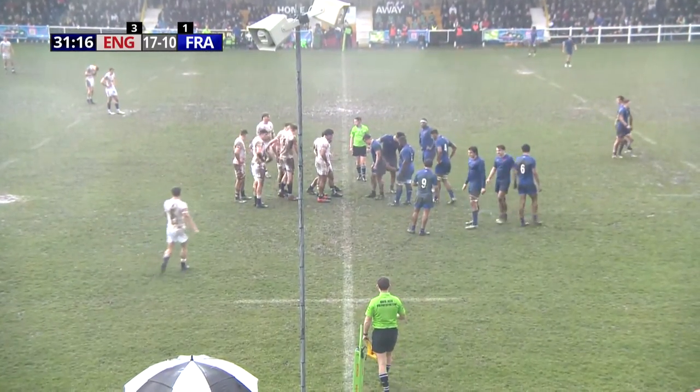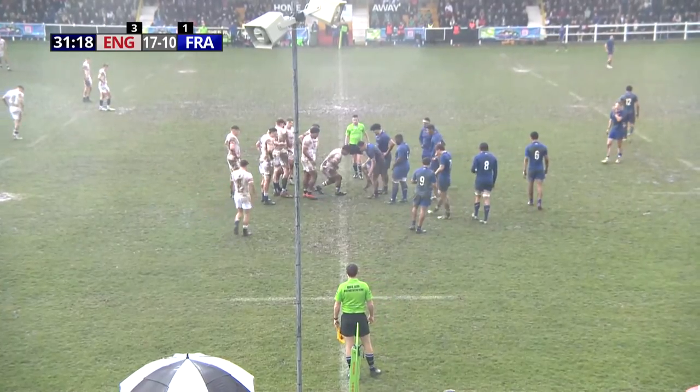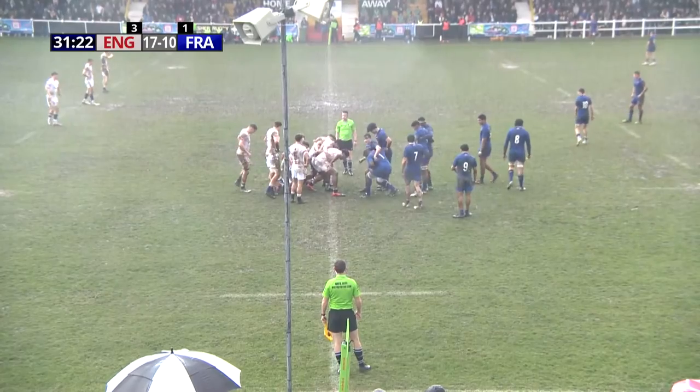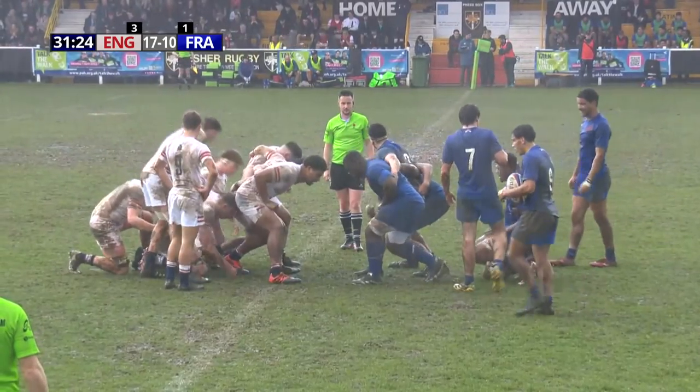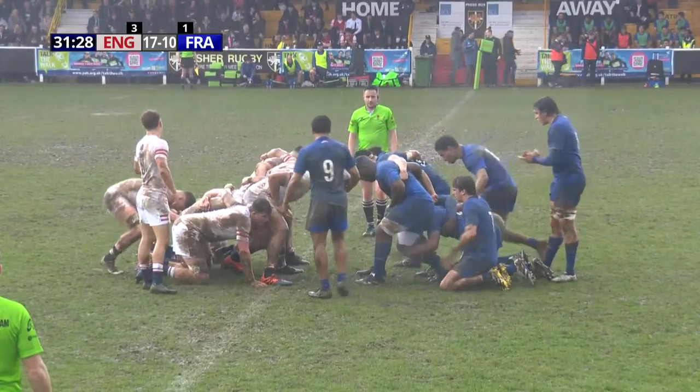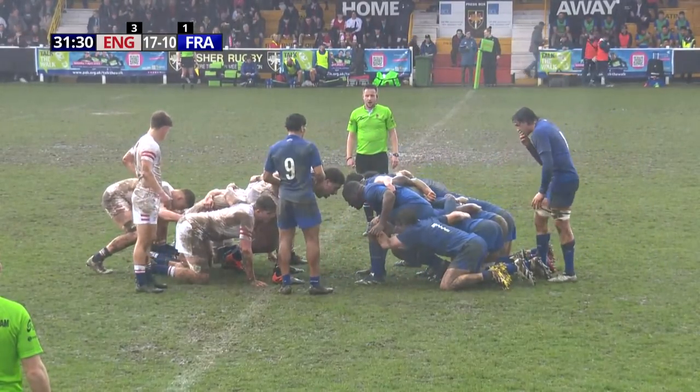Talk as well, Roberts, about the options England have in the back row. I know we've got some absolute superstars at under 18 level out there, but there's a few people on the bench and maybe not even selected this afternoon. Yeah, I mean, Crouch!